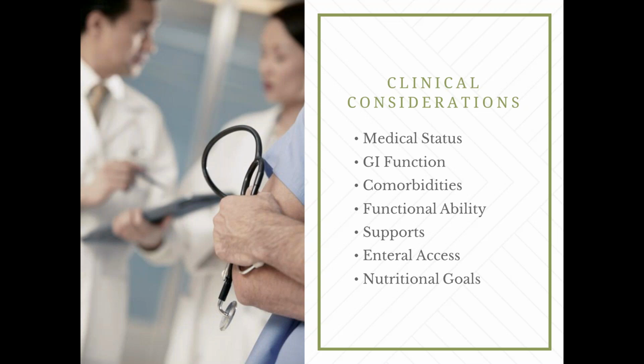Comorbidities should also be considered, as this will influence what food can be safely provided. Diabetes and renal disease warrant special consideration, for example. Same for any condition that is fluid sensitive, as meeting calorie needs in a low volume can be challenging.